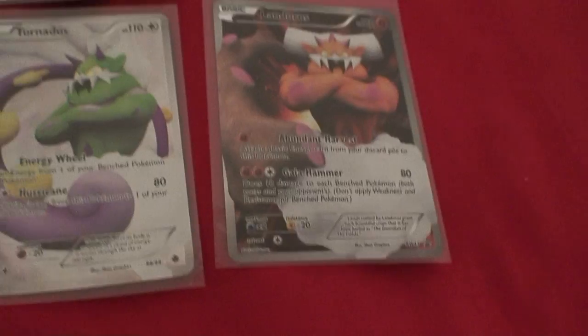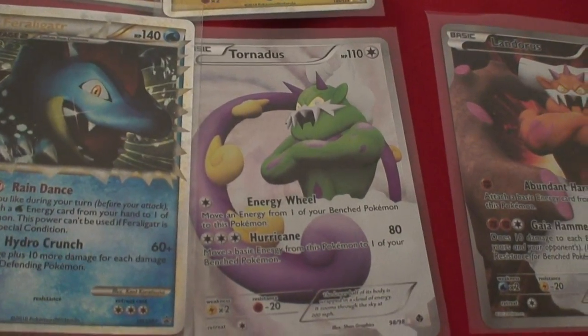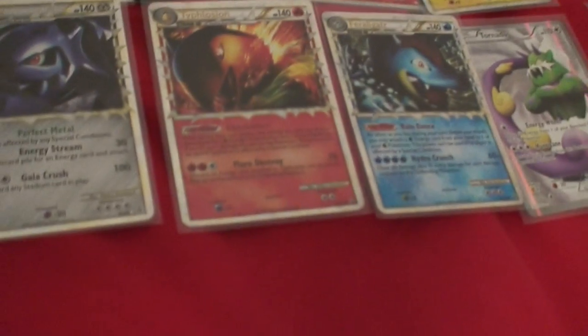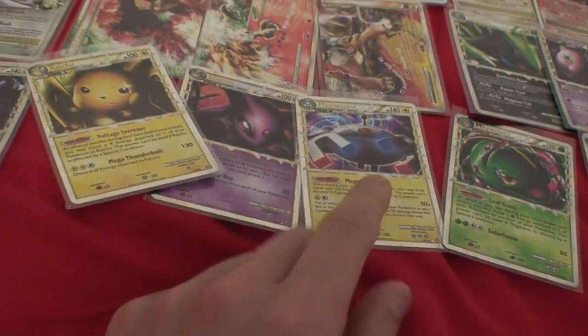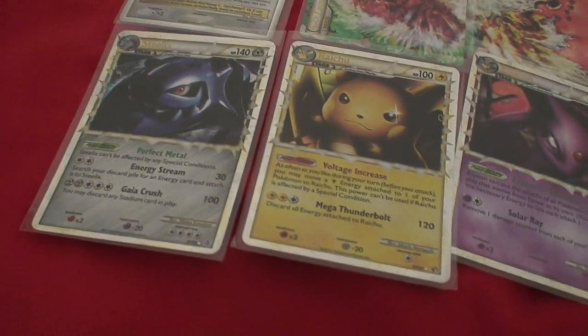That's a promo, it's going to be cheap as heck. Tornadus, that's going to be cheap. These are promos, they're all going to be very cheap. These two, at least. There's the Meganium, that shouldn't be over there. Doesn't really matter, but whatever. Alright, so these are the ones that I pulled. So, they're going to be a little bit more expensive because they're perfectly near mint. But they're still prime, so it's going to be really, really cheap still.